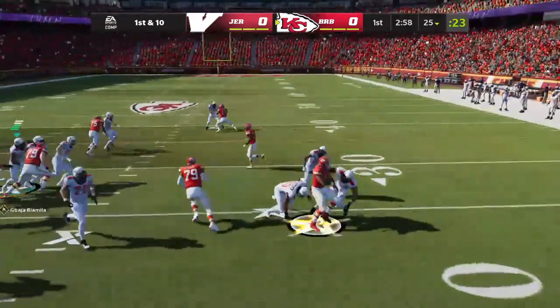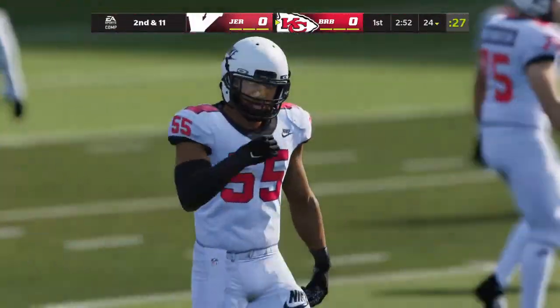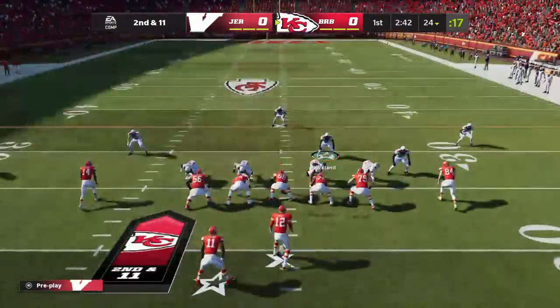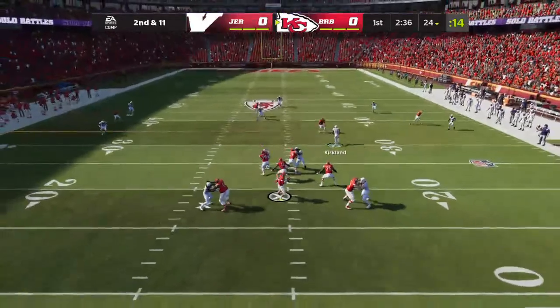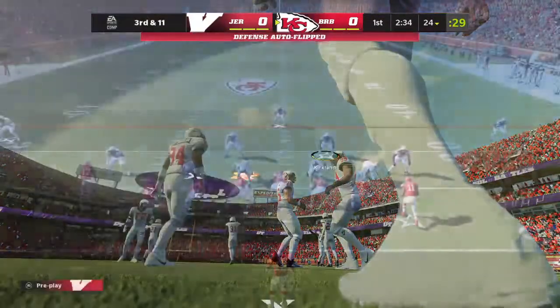They'll run on first down. Parsons. And that is the kind of tackling they want to see all game, as he'll lose yardage to start things out. After the loss to start out, here's 2nd and 11. Play action. Now it's Brady. And he knocks the ball away, and it falls incomplete.